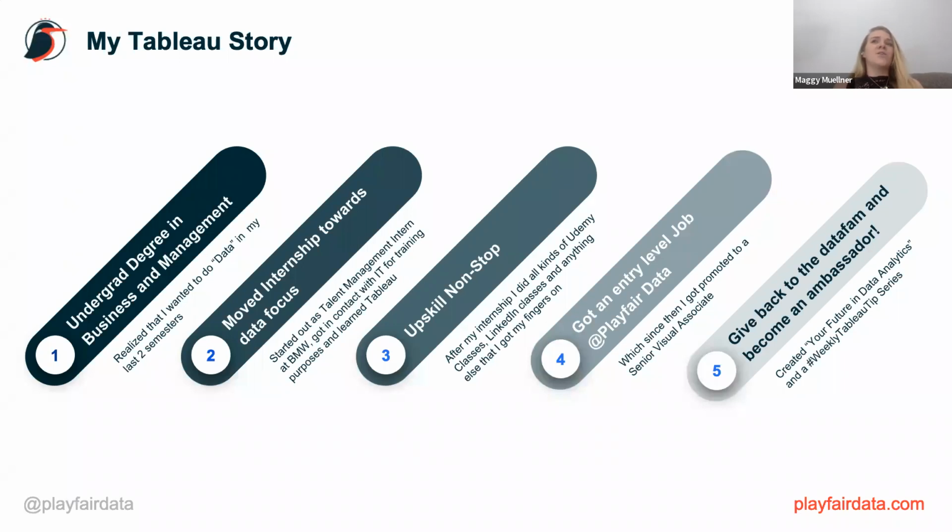So not having a data background is not the biggest issue. What background you have should not determine the job you have in the long run, because when we're 18, 19 years old, honestly, we don't know. In the last 2 semesters, I was part of a University of Applied Science, meaning that part of your degree is to intern with a company, which for me was BMW in Munich, Germany.